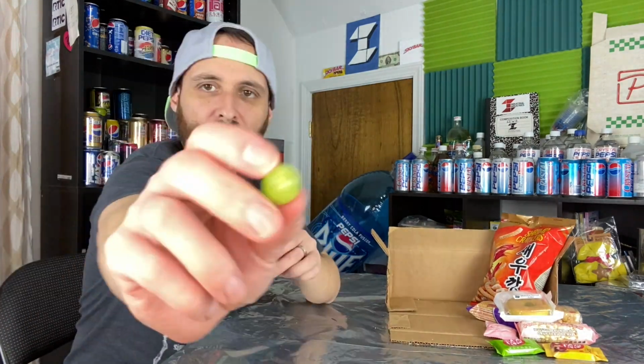All right, next up we've got guava candy. It's a cute little green ball. Let's see. Mmm. Whoa.